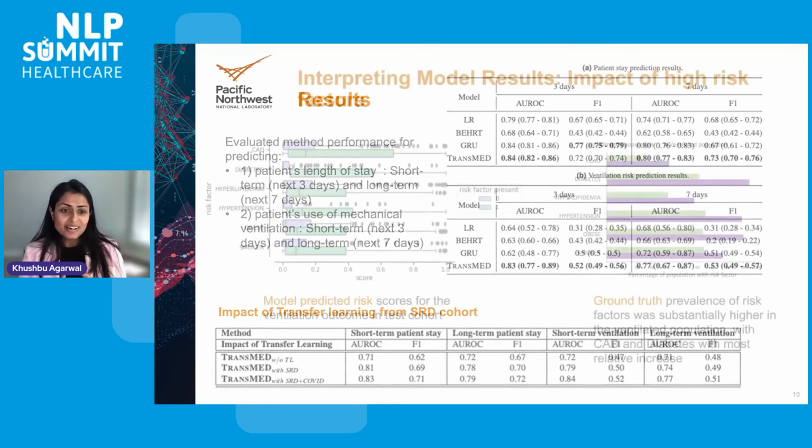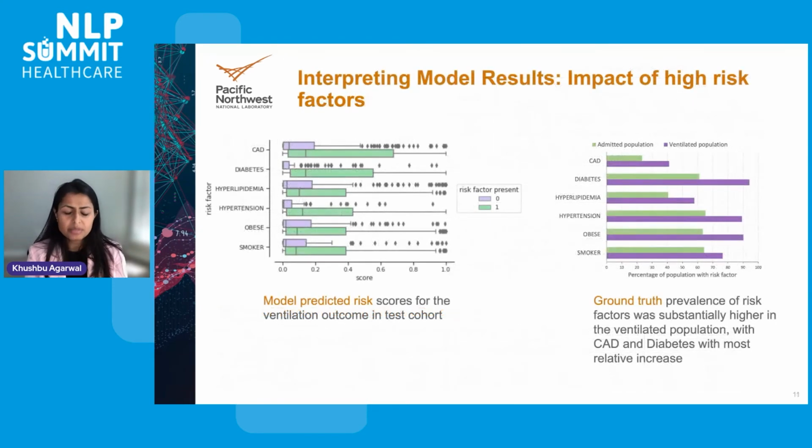Okay, so another very exciting part of this work was that we built a model that could take a look at patients' data as they're coming into the hospital and do a good job of predicting with certain confidence if the patient is going to need a ventilator in next 3 to 7 days, or is the patient going to stay in the hospital in next 3 to 7 days. And it helped hospitals do better resource planning.